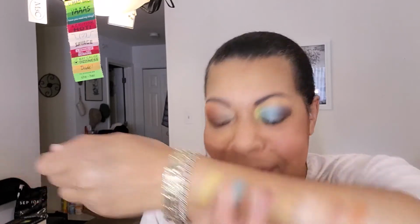This is the second look. I'm so awkward on that eye. So what are we going to do for lips? Keep it really simple. NARS Laguna. I do have other stuff I want to use though, but we're going to keep it simple.